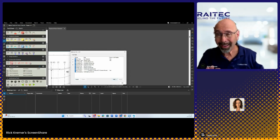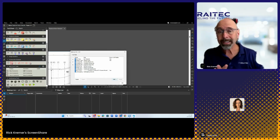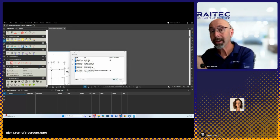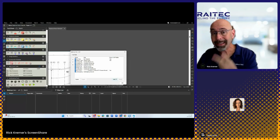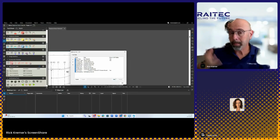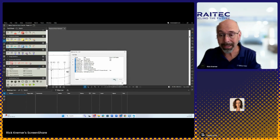Let me say it again, because this is the big thing. When creating your tools, they're very easy to do, but you want to distribute them to your whole network. Place them first on a shared network drive. That's step one. Step two is when you have your users go through and bring them in, have them add the tool set. So let's see how that's done.